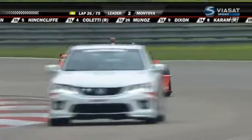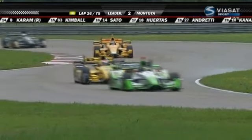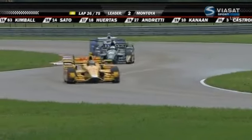Montoya's back up front, and he's sort of getting what he asked for. That track continues to dry in front of him. And as we run around under yellow here, I'm looking out of our booth, and there are more dark clouds rolling in here.